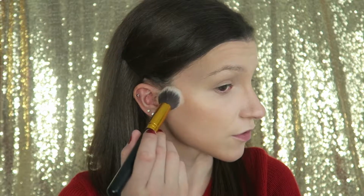And then for drugstore, I'm going to be using the Revolution Pro HD Contour Palette. What is this? It's the Powder Contour Palette. And I'm just going to contour the drugstore side. And I'm using a different brush because that brush was quite scary.